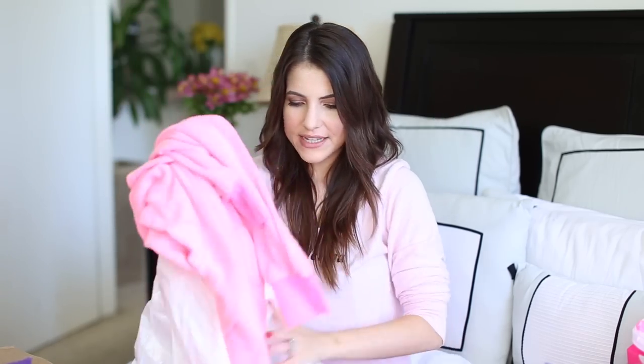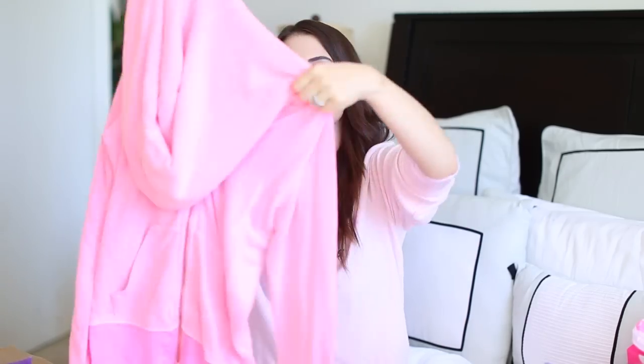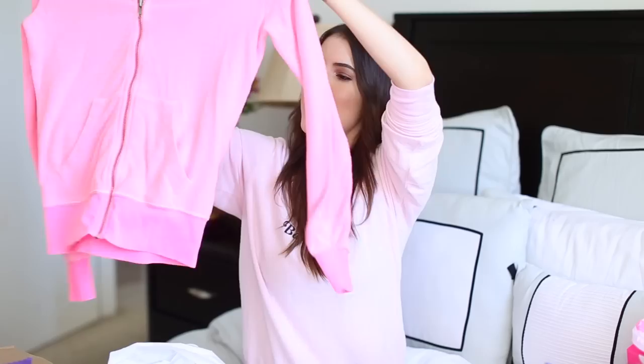And then I got this zip up, which is great. This is going to be great for summer nights. And it has a hood. It's like a hooded zip up. And their material is just so soft and comfortable. They wash really well. And I don't have anything like this, like a pink zip up.